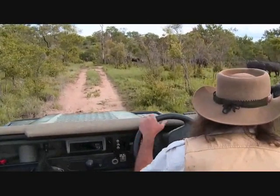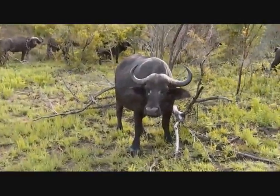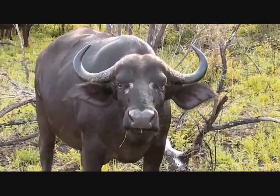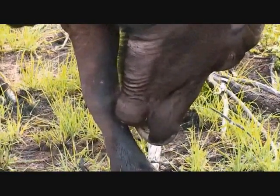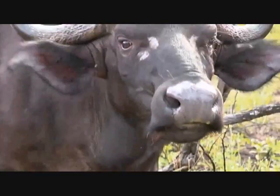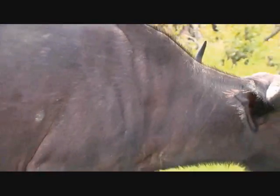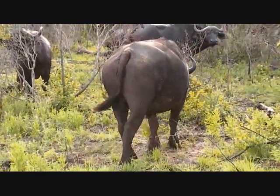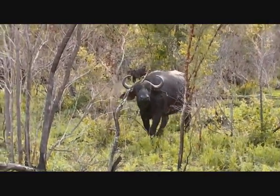Hello buffalo. This is a youngster. She looks like she's pregnant actually, very heavy. Like a big cow. Hello, you are a cow, you're a buffalo cow. Hello Mrs. Buffalo. That might be her first calf that she might be having, because her mammaries are just starting to swell a little bit. Very big round buffalo, that one.